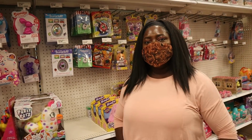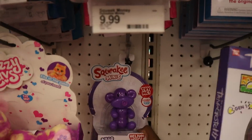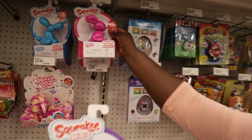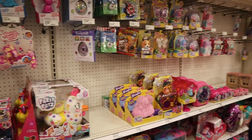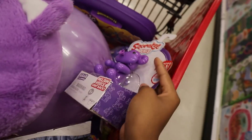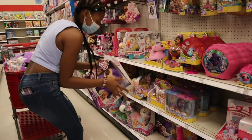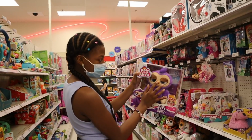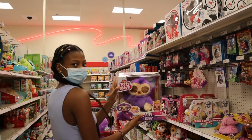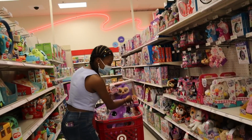Guys, I'm gonna win this time. She's already won twice. Mm-hmm. I can't lose again. Ooh, purple squeaky toy. Oh yeah, now you wanna get one. Little purple squeaky monkey. Do you see anything else? Yes, in this I do, look. Ooh, I think this dances. Really? Yep, we're adding that to the cart.